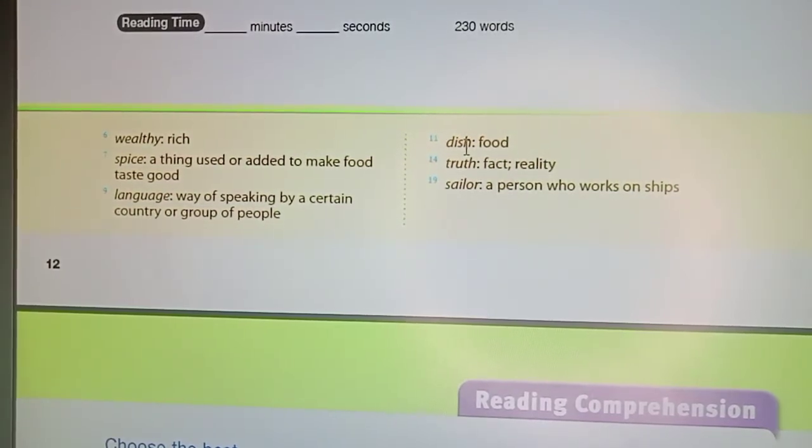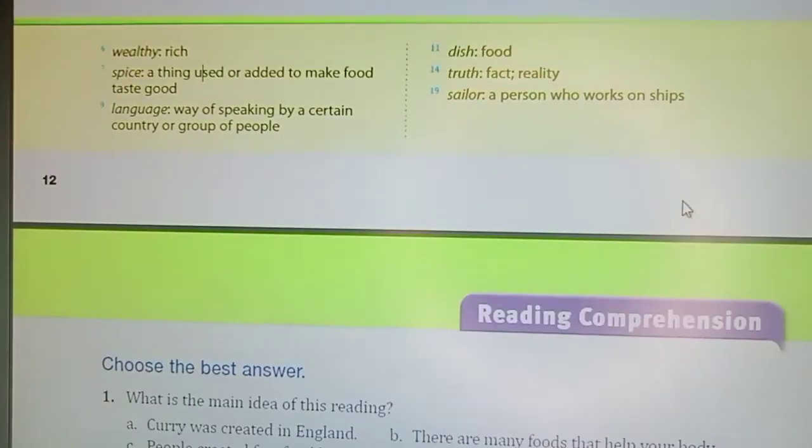The next, dish. What does it mean, dish? Yeah, food. Something that we can put food in, or put food on. Yes, it's right. Dish. Truth. What does it mean, truth? Fact or reality. Truth, fact. The last one, sailor. What does it mean, sailor? A person who works on ships. Yeah, that's right.